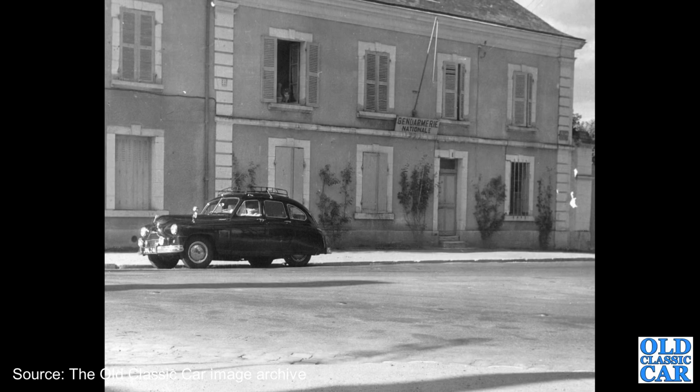First of two photos that are going to feature in this particular collection now of this Phase 1 Standard Vanguard somewhere in France, outside the local gendarmerie or police station. Got a nice roof rack on that one.